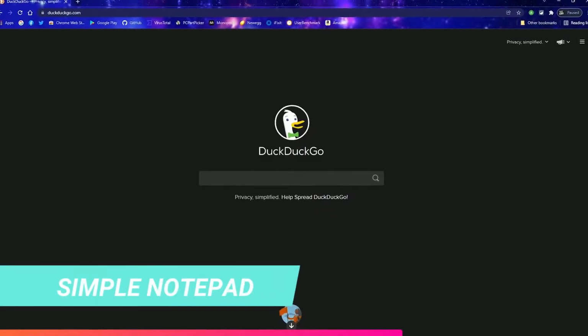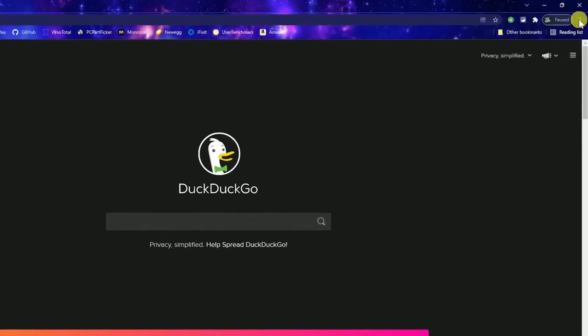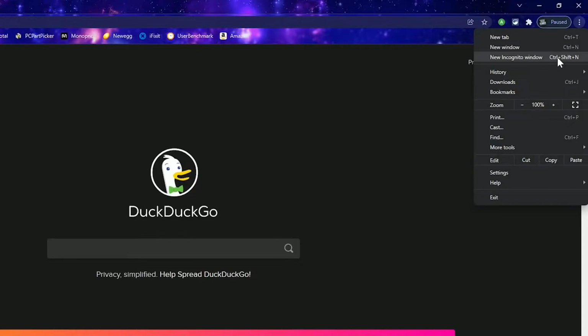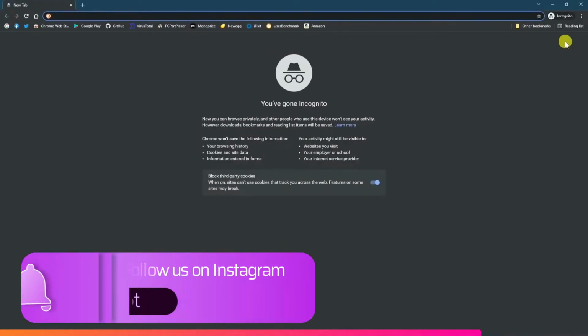There are many trackers on the online shopping websites which could increase the price only for you based on your past browsing history. To avoid this and save a few bucks, you can start shopping online using the incognito mode on your browser, which would solve the problem for you.